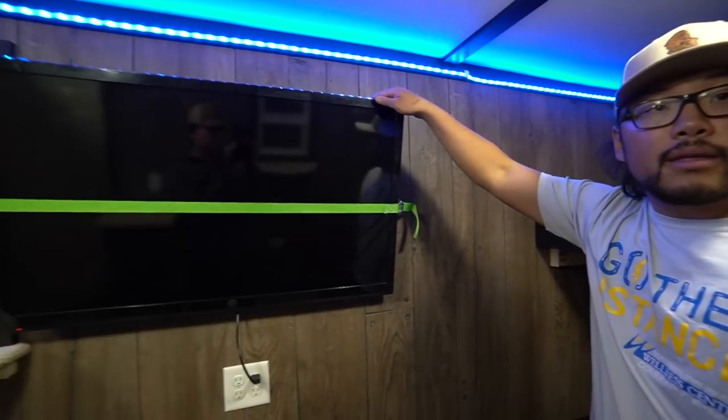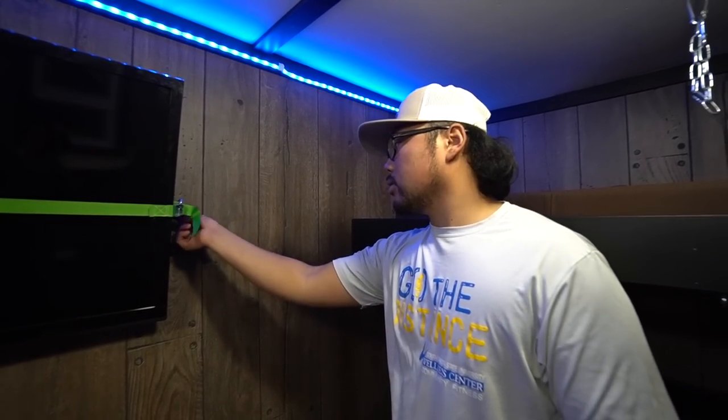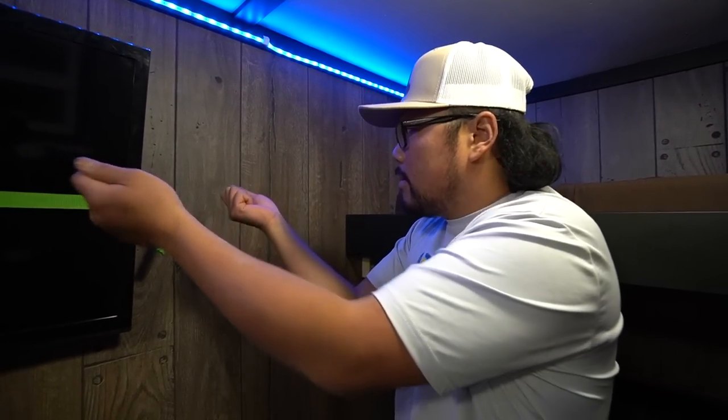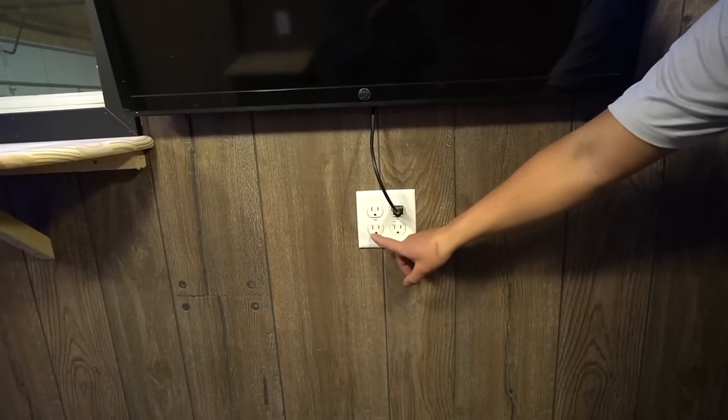So if you look at that, that's going nowhere. I'll give it the old classic dad thing. That's not going anywhere, all right? And we just took these little rings and screwed them in there and ran the little strip across it, and it worked out great. Electrical, right there. You still have some extras for if you want to charge your phone or whatever.